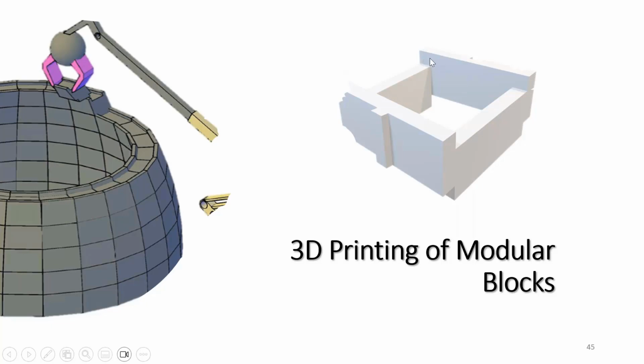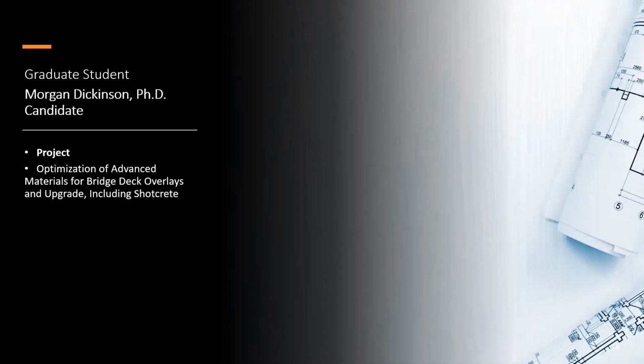And the idea was that because it takes a little bit of time, you can print these blocks continuously and put them aside, and then with the robots you can pick them up and place them where you want, and then complete your structures.